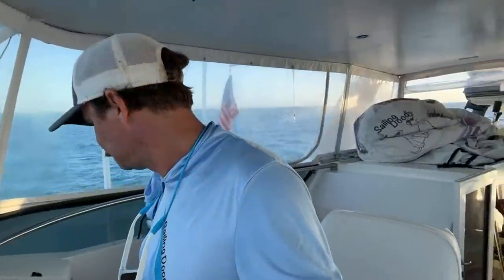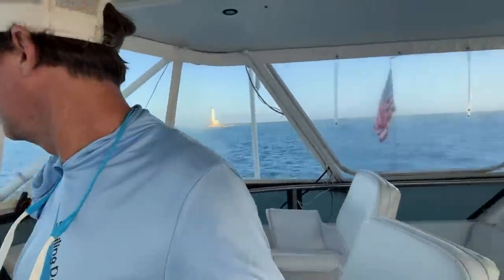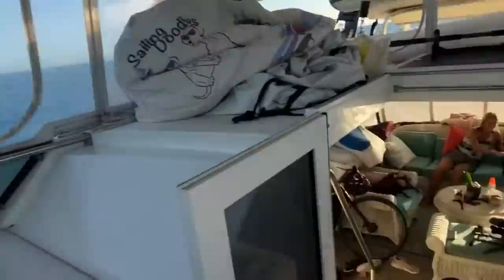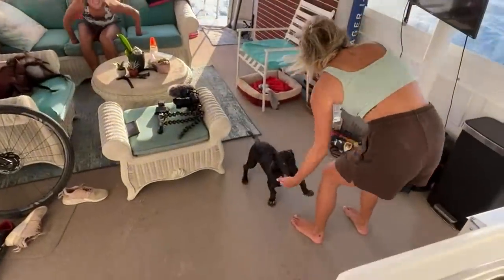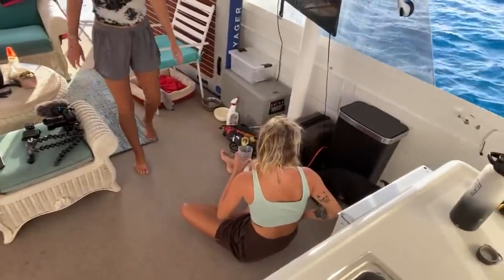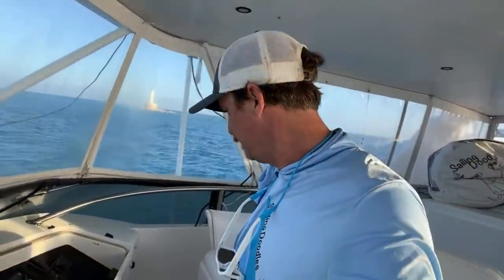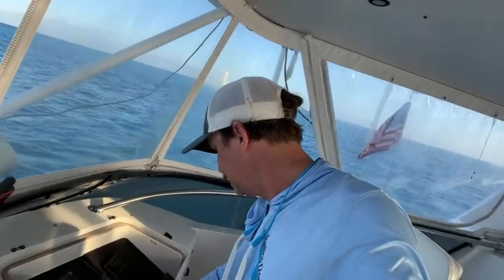All right, almost there. Bucky is not happy. What's going on, Bucky? He's not real happy about this. Let's see here. Anyway, almost there. Another quarter mile and I'll be opening her up.